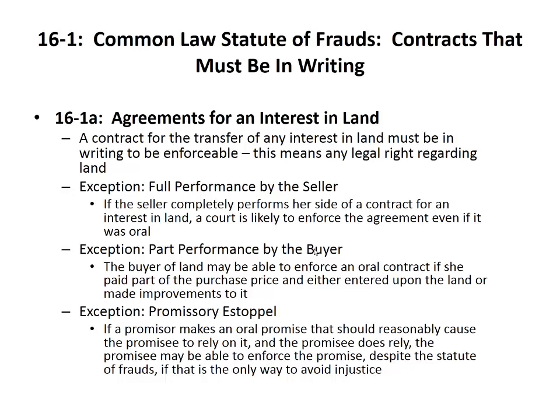If there's part performance by the buyer, the key here is the buyer of land might be able to enforce an oral agreement if she paid part of the purchase price. So that's step one. You have to have paid part of the purchase price and either entered upon the land or made improvements to it. So you have to pay part of the purchase price and then do one of those two things. And then, of course, there's promissory estoppel, which we have seen on multiple occasions, which might come up even if there's an oral agreement for an interest in land.